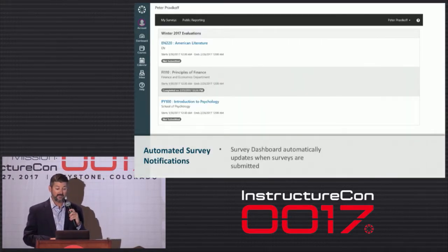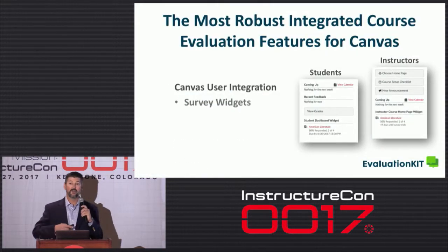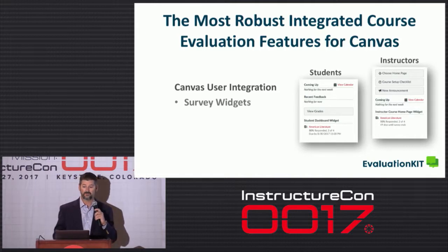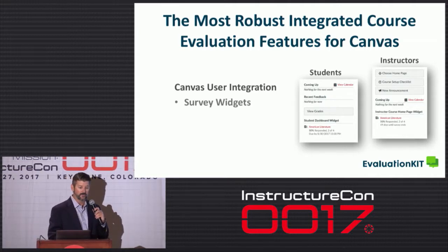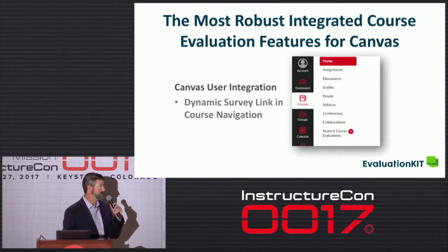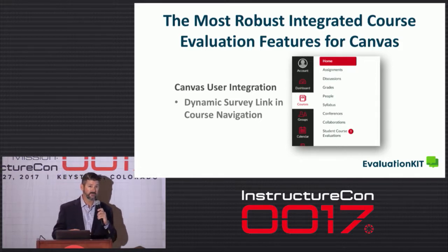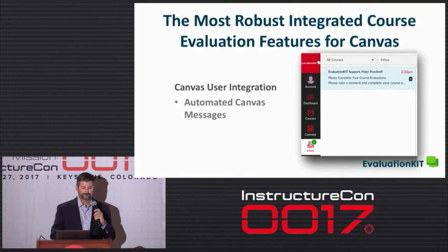In addition to those Canvas features, the survey notification, we've added a number of new features to this integration that allow you to continue to customize the student experience, again, with an aim towards getting students to complete your surveys. We've got survey widgets that will show up on the student dashboard or on the instructor's course that provides access to the system. A dynamic link to surveys in course navigation. That link appears when surveys begin. It disappears when the student completes a survey or if the survey period expires automatically.